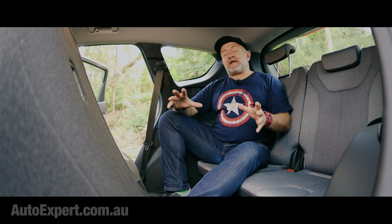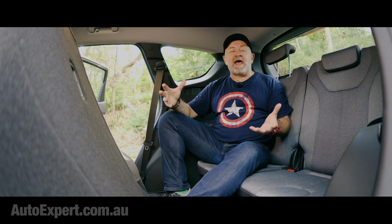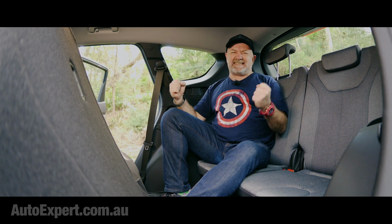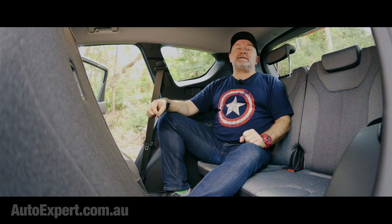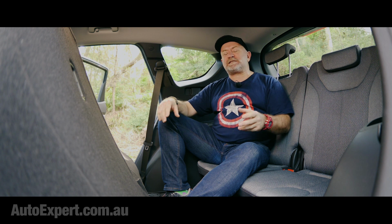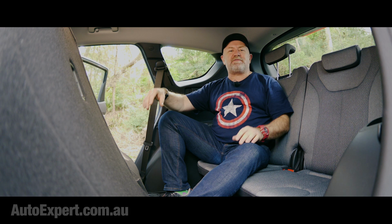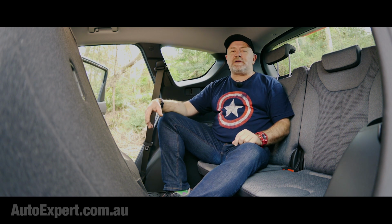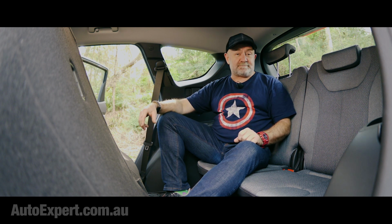Now, as for the comfort back here in row 3, it's okay for short trips. I don't think anyone's going to be high-fiving it and going, yes, this is my seat across the Nullarbor, bring it on. That's not what these seats are designed for, pretty clearly. But for your kids' friends and the sporting trips and the endless family logistics and all of that stuff, the people, the friends, the relatives that you've got to carry, they're pretty good, and it really does increase the versatility of a vehicle like this.